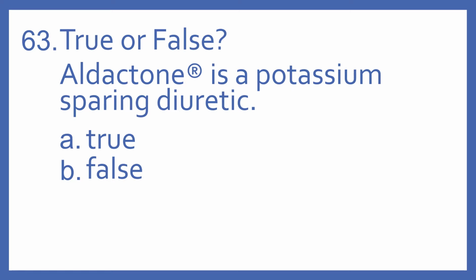Insulin glargine, which is Lantus or Basaglar, is a long-acting insulin. And insulin detemir, which is Levemir, is also a long-acting insulin. Insulin aspart and lispro are the two rapid-acting insulins.